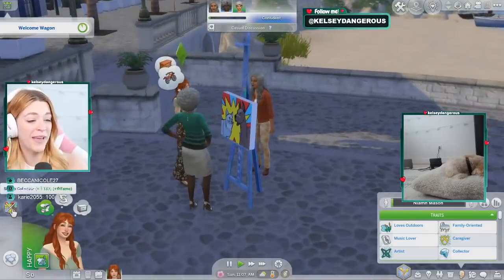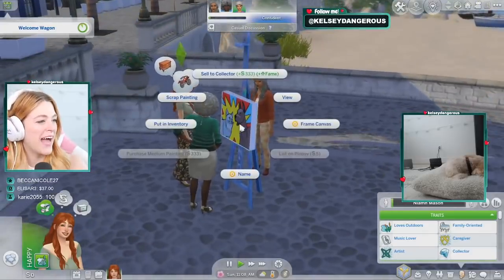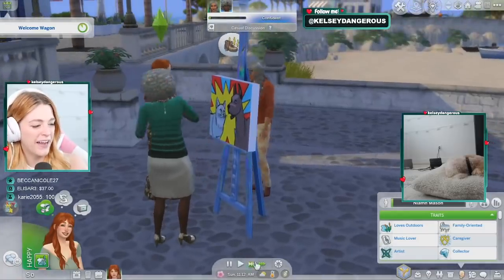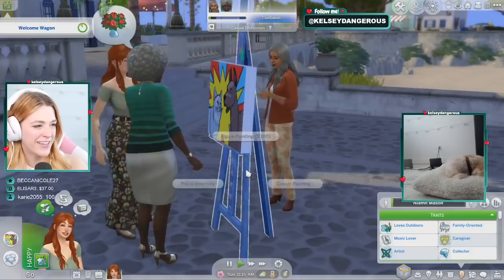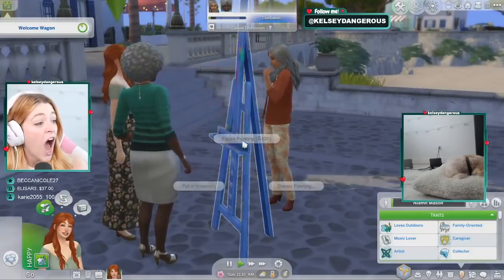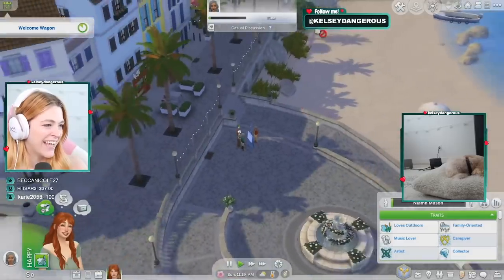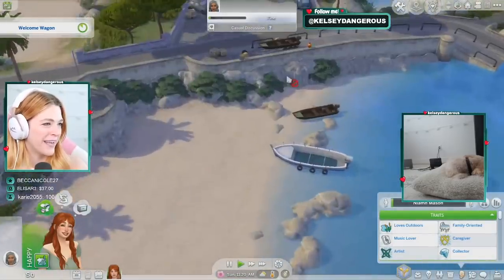I'm gonna sell her painting. No, I feel bad. I'm gonna just scrap it. I feel bad for scrapping it, but it's better than selling someone else's painting. Oh, wait. I can't. I don't have any money to paint. Never mind. She's just like, excuse me, I painted that and you scrapped it.